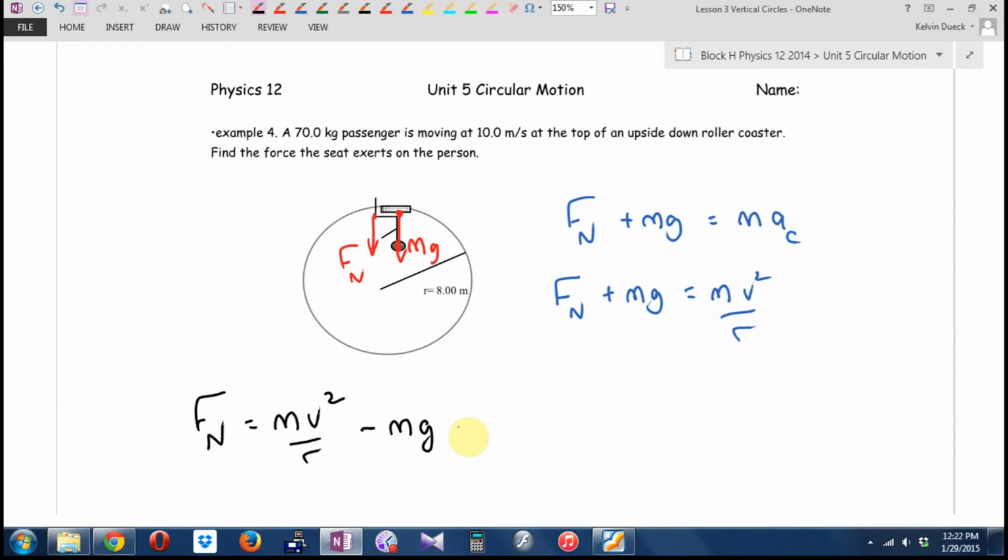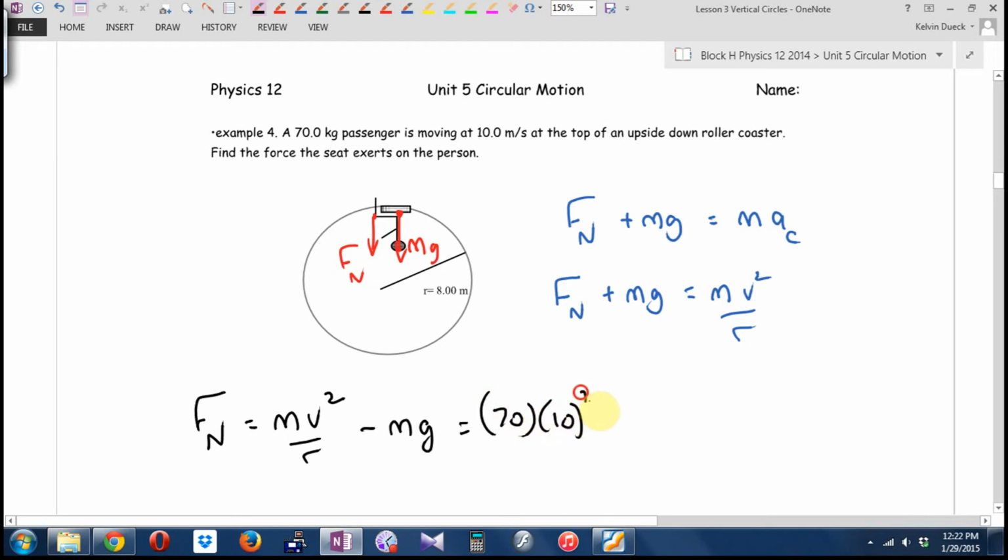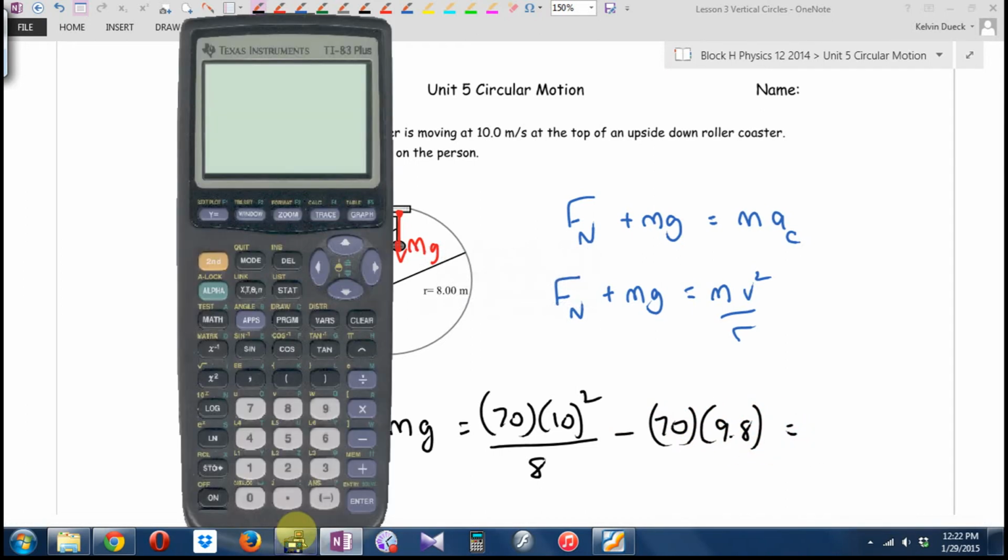Do I know the mass? Check. Do I know the speed? Check. Do I know the radius? Check. Okay, then it's plug and chug. It's going to be 70 times 10 squared over 8 minus 70. You got 189? 189 what?